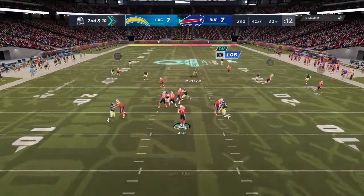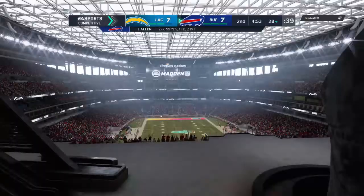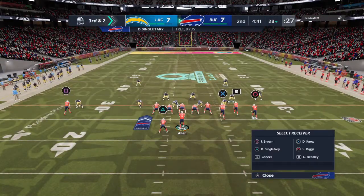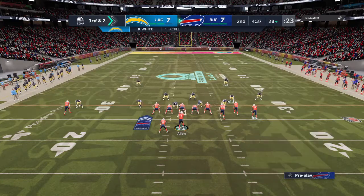To throw again, Allen. And he'll get this underneath to Singletary. And they'll get 8 out of this before being stopped at the 28. That'll leave them with a 3rd and 2 coming up. They got 8 yards there. And 2.